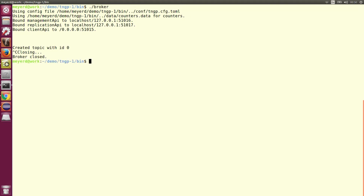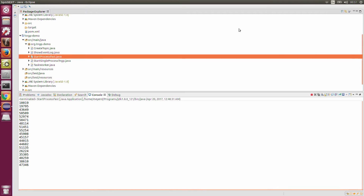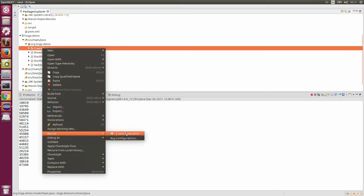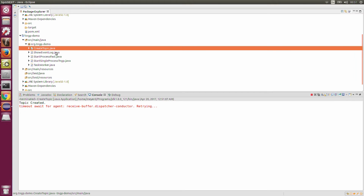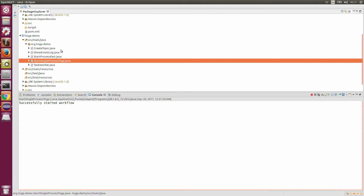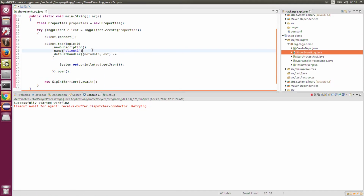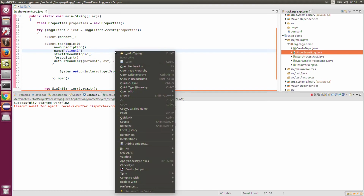So first, I'm going to stop it, remove the data here, and start it again so that it's empty. And I'm going to do the following. I'm going to create this topic again. And now I'm just going to start one instance, and then we will be able to see what that means. So I'm going to start a single process instance here. Okay. Successfully created workflow. And then I'm going to go here and show an event log. And that is the whole point.